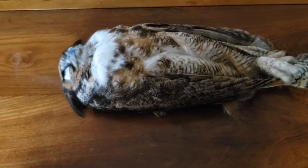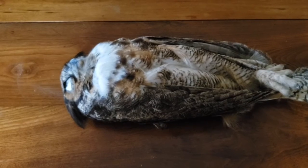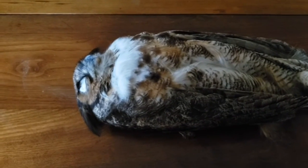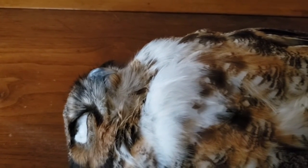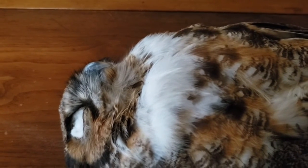So here's another example of a bird of prey. This is a great horned owl. It's our largest owl that we have here in Butler County. And notice its very, very sharp, curved beak. This bird of prey eats live animals, and it uses that very sharp beak that's very well adapted for being the hunter of the night.